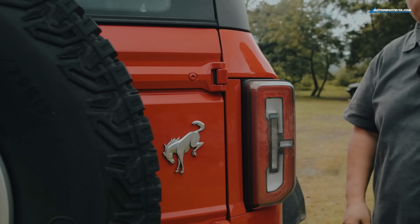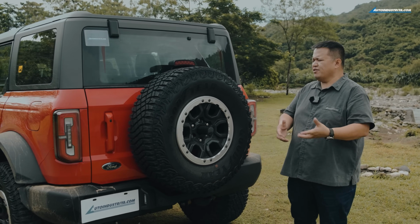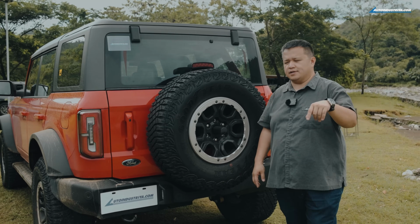You know, it's very rare now for car makers to have a horse as their emblem for any kind of model. I mean, Ford does Mustang, they do Bronco. I can't think of any other SUV that does it. Let me know in the comments below if there are.